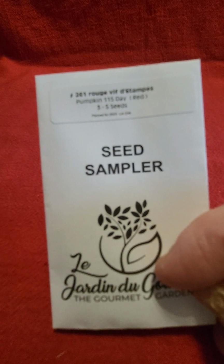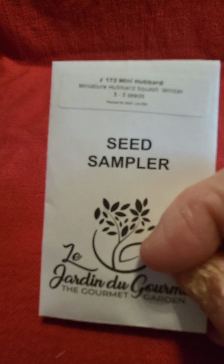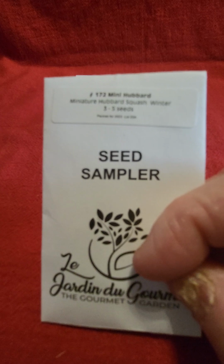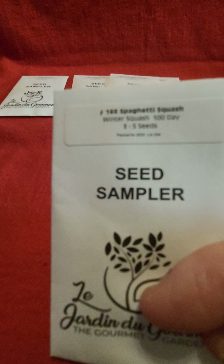Rouge Vif d'Etampes pumpkin. This is a Cinderella pumpkin. So it's reddish orange, and it's one of the flat Cinderella style pumpkins. Rondinese squash. This is a round zucchini. So it's like a ball. Oh, mini Hubbard. Miniature Hubbard winter squash. That's cool. I haven't ever grown Hubbard squash. Cucurbits Italian climbing squash. Spaghetti squash.